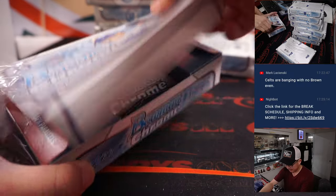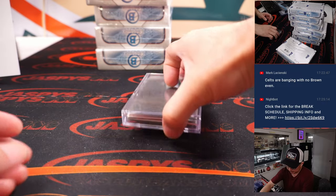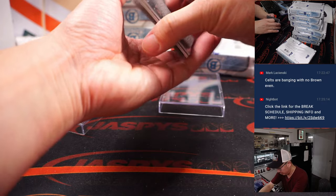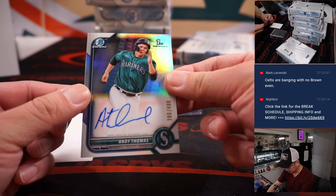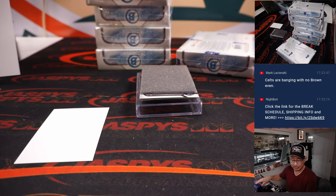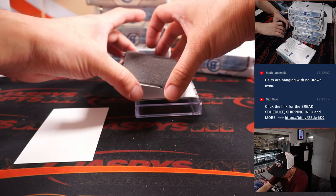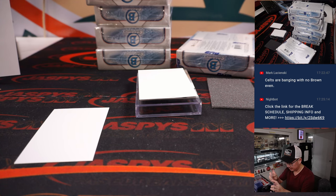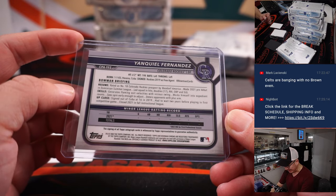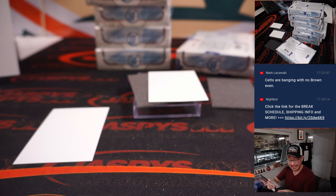Another box. Even though this is a pretty quick break, I will do an autograph recap at the end of this. We got Andy Thomas refractor autograph to $4.99 for the M's. Can be for Adam. Then we have Yankeel Fernandez. That's a nice one for Aaron Miller and the Rockies. Number 18 Rockies prospect, according to Baseball America. Nice. And then we've got Benjamin Cowles, David, with the Yankees.